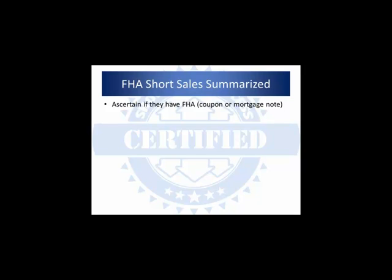Ascertain if they have FHA. You can look at their mortgage coupon. Their mortgage note would tell you. Sometimes a call to the bank once you're authorized, etc.